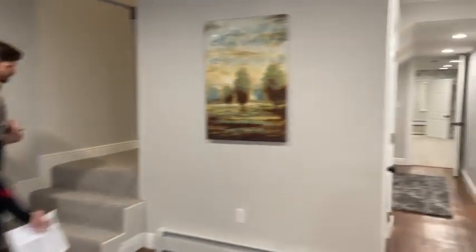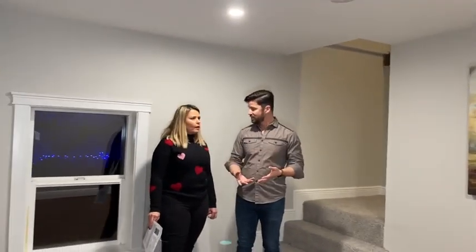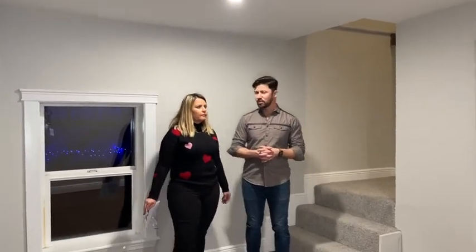No terceiro andar, a pessoa tem um finished attic. Que pode ser usado como um quarto de visita, um playroom para as crianças. Yeah, could be like a game room, right? Game room, right? I guess bedroom would be good.